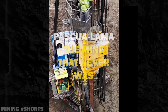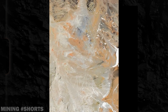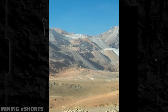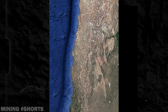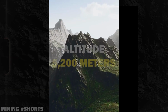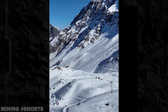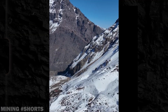This is the story of one of the biggest failed mining projects ever. The Pascua-Lama project was first proposed in the 1990s as one of the highest altitude mining complexes ever attempted. The mine was supposed to extract gold, silver, and copper from the Chile-Argentina border region, where deposits were exceptionally rich. Sitting 17,000 feet above sea level and developed by mining giant Barrick Gold, the Pascua-Lama mine was a highly controversial project that originally required to remove 3 glaciers to access the ore. And that's how problems really began.